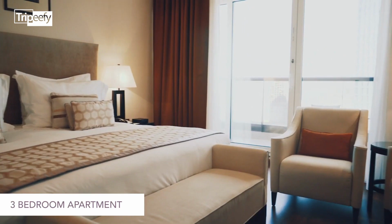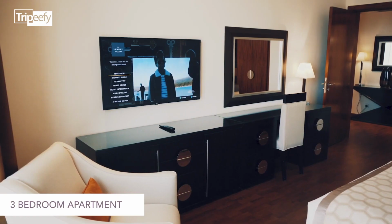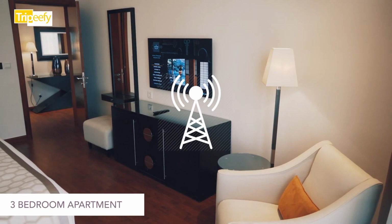The hotel features 749 spacious contemporary guest rooms, suites, and apartments with signature luxury collection beds, large windows with spectacular views of the marina, complimentary Wi-Fi, and attentive on-call butler service.